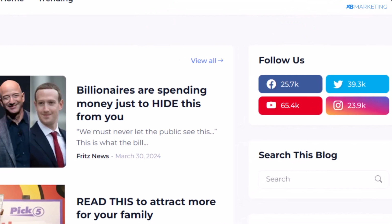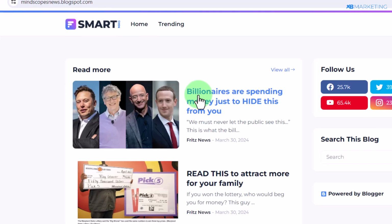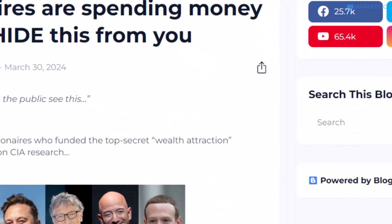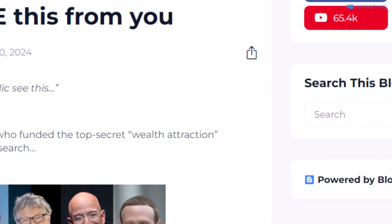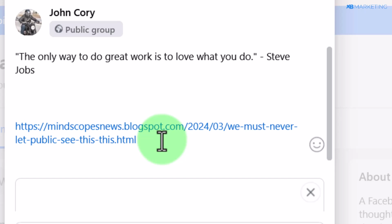So once you copy the quote, you want to then go back to your Blogger website and copy any post from your website. All right. So I'm going to take this first post as an example. If I copy this post that I made, all I simply need to do is paste the post right here like this.